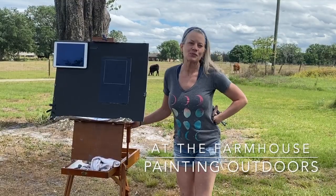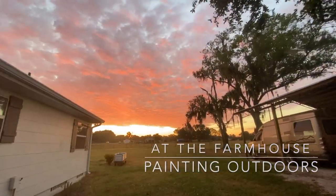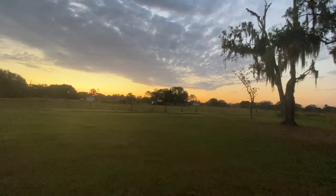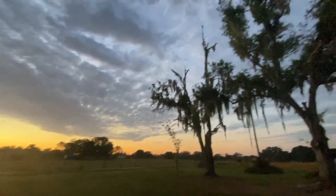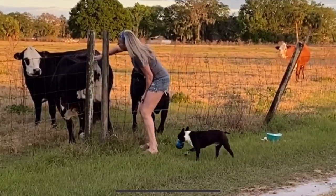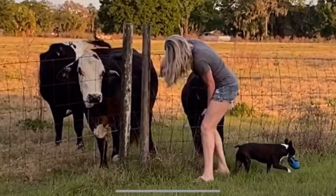This is at our little farmhouse, and we just love it here, even though it's small. It's where we moved after the flooding of our home in 2017, and you know, we just count our blessings for everything. We have some cows next door to us. Jackson loves being able to run around everywhere.